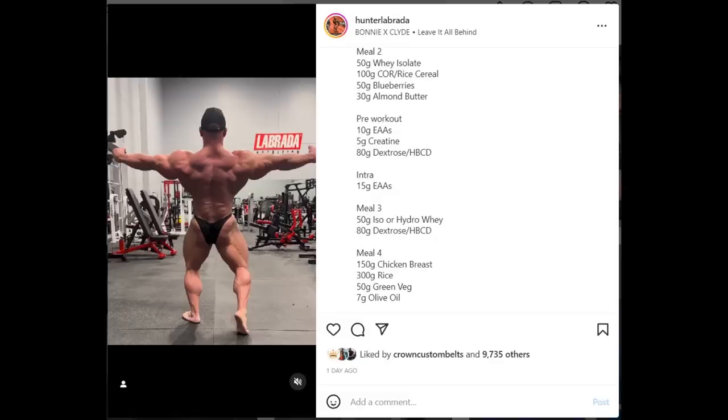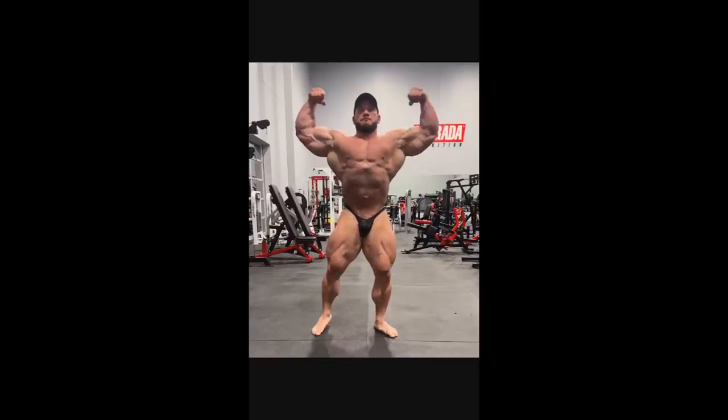So out of his 6 meals, and let's not even count pre-workout and intra-workout, only 3 are from real food, and it's really not a lot of food. Like 150 grams of salmon, that's nothing, that's a really low amount. And 150 grams of chicken breast in his meal 4, and 150 grams of lean beef, that's not a lot of meat, man. And who am I to give Hunter Labrada nutrition advice?